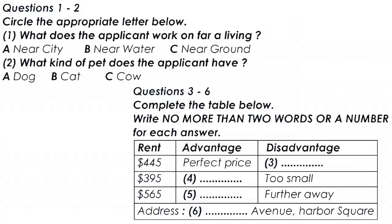Well, I think I have something near there. How many rooms would you like? Just one. I'm alone. But I would like to have an extra room for my dog. So you'd like 2 rooms and an apartment that accepts animals. Here's one. It's 1 block up from the harbor and renting for $445. How's that? That's perfect. Just what I was hoping to pay.